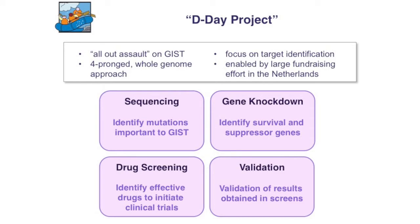Should I keep going? Yeah. So the D-Day Project, we call this our all-out assault on GIST. It was a four-pronged whole genome approach. We got this significant donation from the group over in the Dutch, and it allowed us to do some deep sequencing, some gene knockdown, drug screening, and validation in a really unprecedented way that we hadn't been able to do before. So we used a lot of next-generation technologies, basically, to do that project.